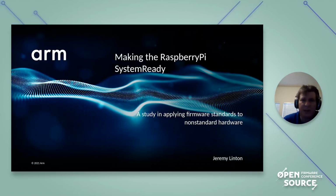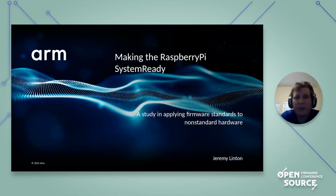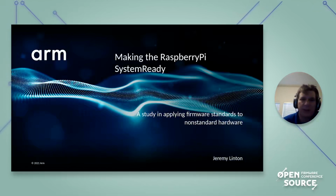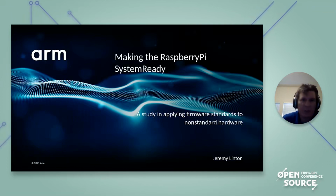Today, I'd just like to talk about some of the work we were doing making the Raspberry Pi SystemReady, which is a certification that ARM provides for assuring that the platform will work out of the box.